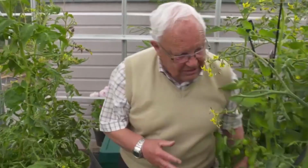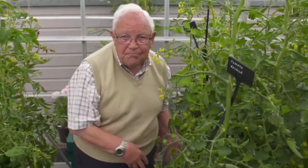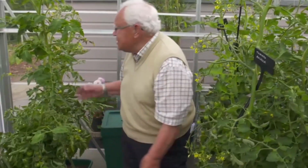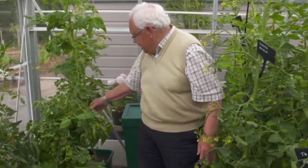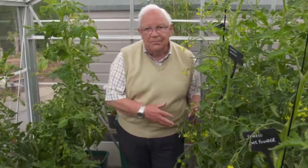But the notice here is that these are in the new system of growing in beds. These are in these containers, and they're struggling a bit. That's hot, dry weather, dry conditions making them struggle. This lot are a little bit better.